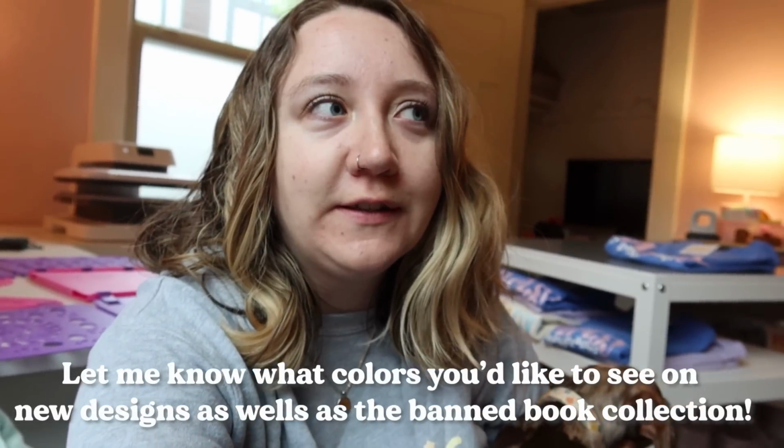So I'm trying to figure out new colors in apparel to bring in. Right now we have some pinks, we have some blues. It's almost everything. I don't have any yellows or oranges really. When I did, they didn't really sell. So I'm gonna ask you guys what you think about future colors in apparel.